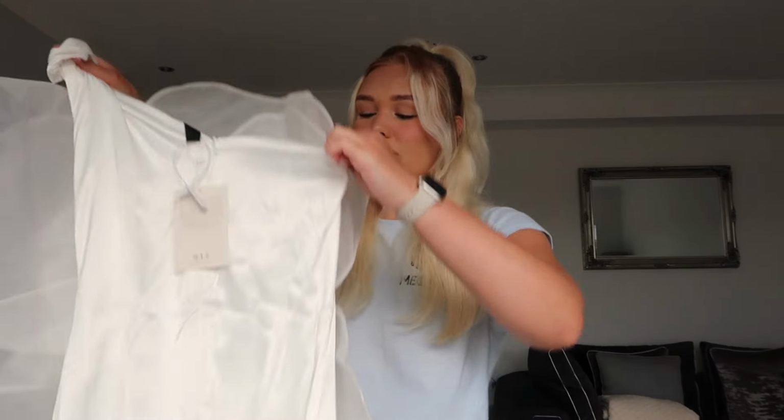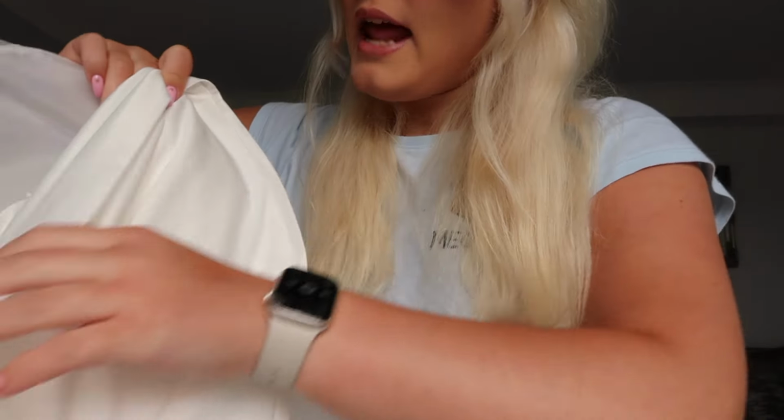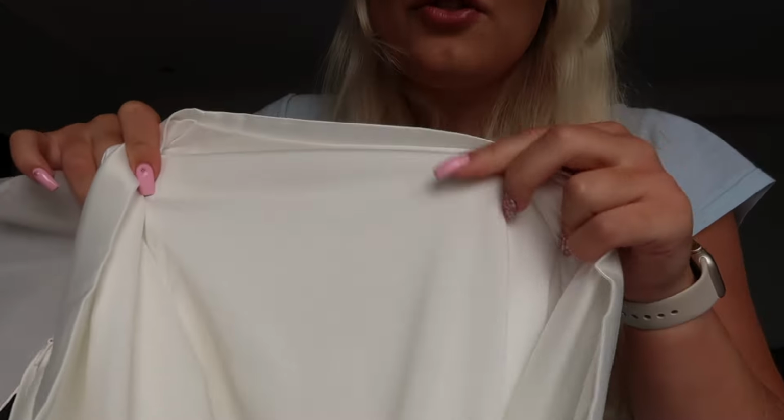It's such a stunning piece. It's so luxurious. It feels amazing. It's such good quality. So you've got a beautiful silk dress on the back. You can see how lovely and silky soft this dress is. It's so nice. And then you've got an extra layer underneath, a thick layer, so it makes it extra nice to wear.